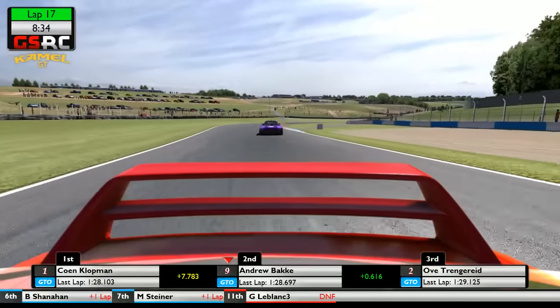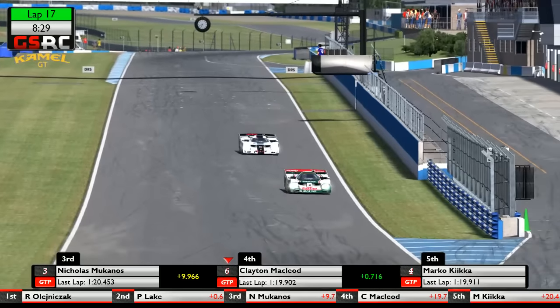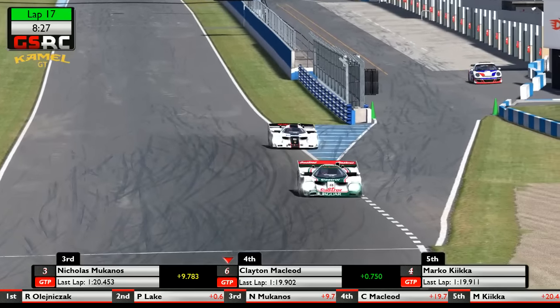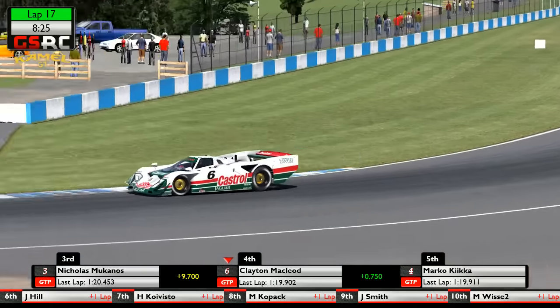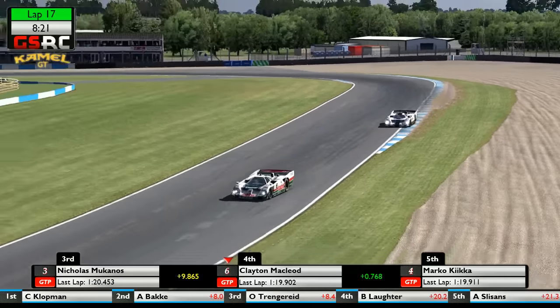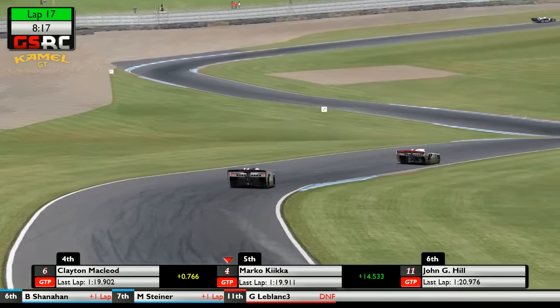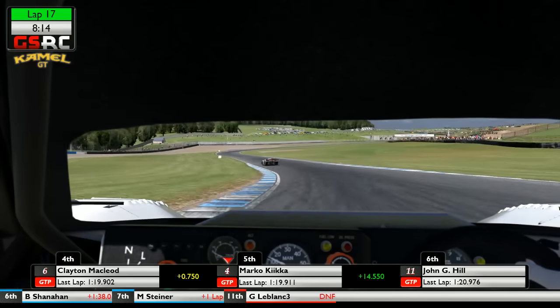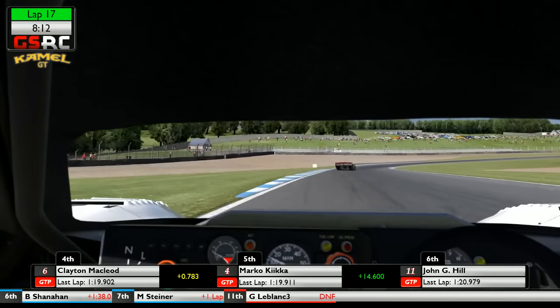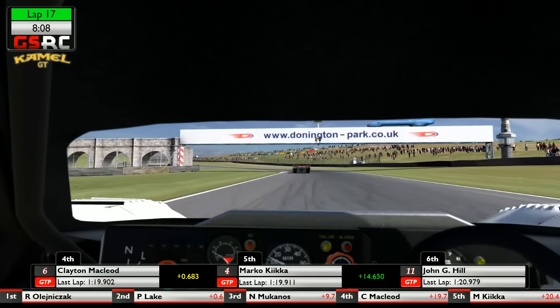Since this is separated, let's go over to P4 in the GTP class. Clayton McLeod still holding off Marco Kika. This one has been going on almost the entire race. See, stretching away just a little bit. McLeod finding his legs now as they head to the old hairpin, as we just ride over the shoulder of Marco.